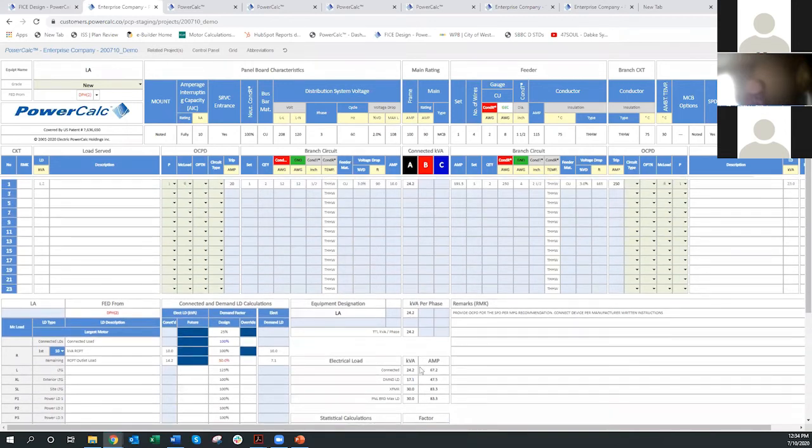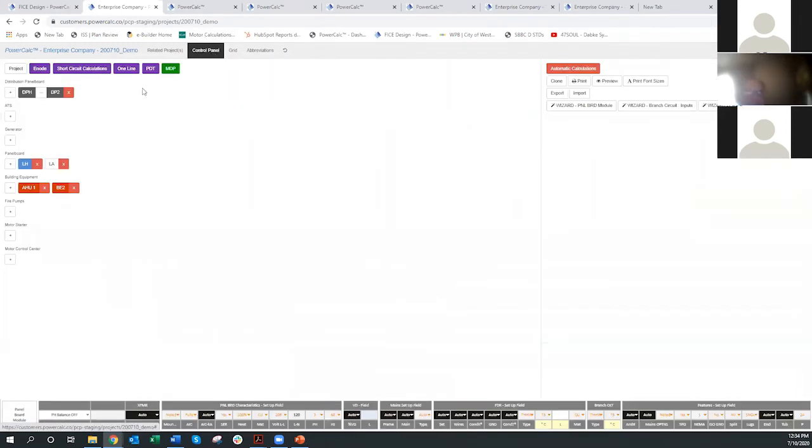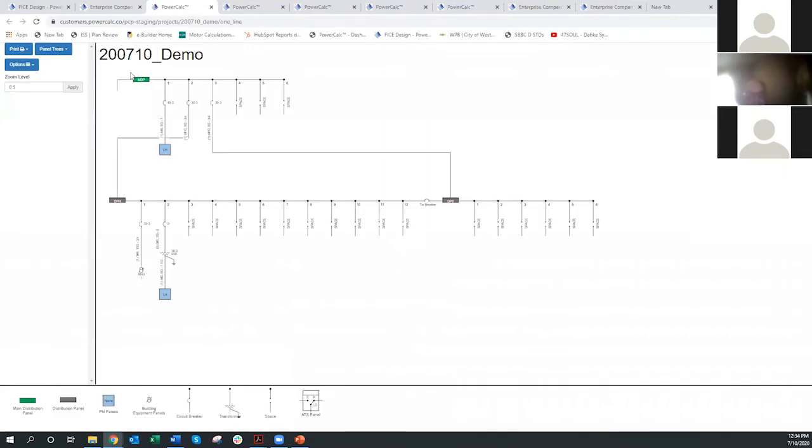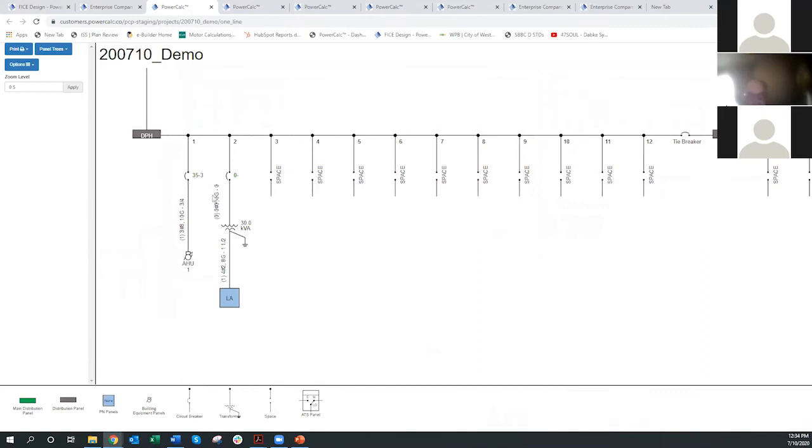So now if I go to the one line diagram, let's go back to the control panels and then click on the one line. Here's my one line, here's my panel LA, here's the transformer. The secondary side is number 2. The primary side is number 0. And well, it hasn't calculated the circuit breaker yet. It's in calculations right now. So when we get back to it, it will be there.